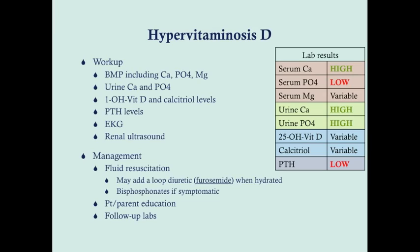Your workup is pretty much the exact same thing as for vitamin D deficiency. We're just looking at all the steps and all the things surrounding vitamin D, including all your electrolytes, in your serum and in your urine. You want to look at the vitamin D levels, both, again, 25-hydroxyvitamin D and calcitriol levels. You want to look at your parathyroid hormone levels, which, of course, are going to be really low.